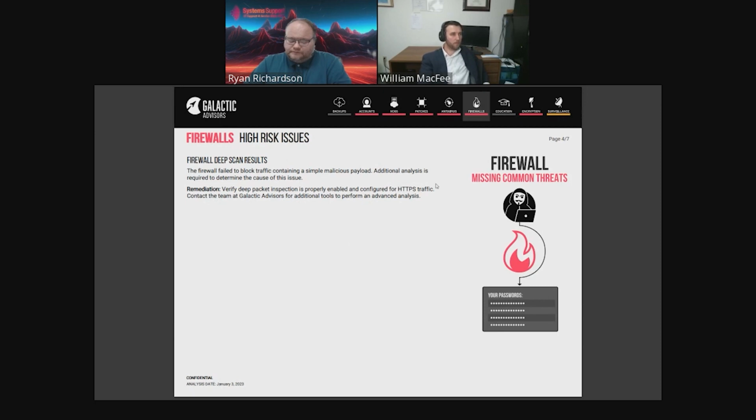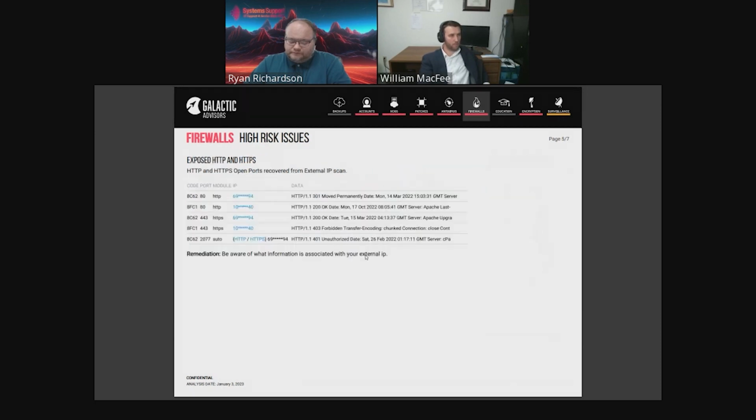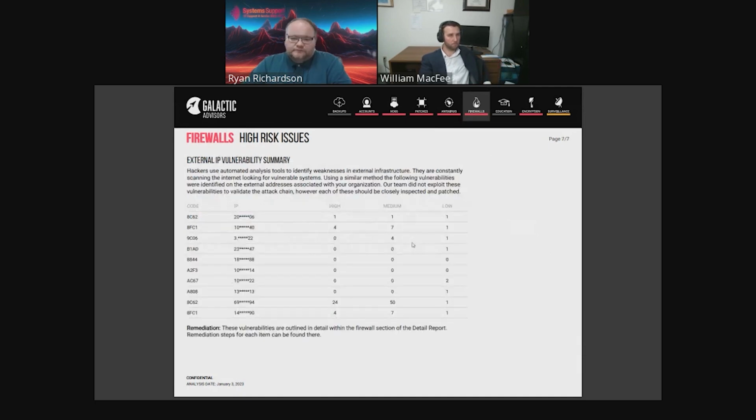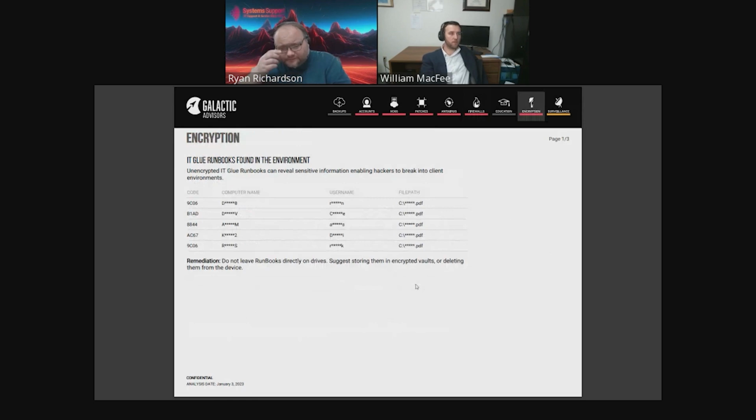You also have a few additional ports, other pieces open that have different vulnerabilities. And these, again, are just an attacker looking at the outside and seeing what other ways are open to be able to get into the environment in some way, shape, or form. So the last piece, encryption, is looking at the information that's stored on the device. And again, this is all coming from one simple scan.